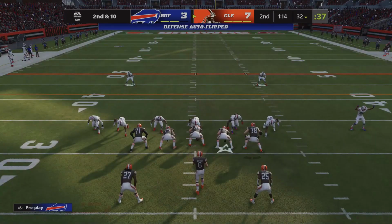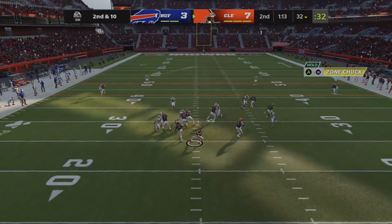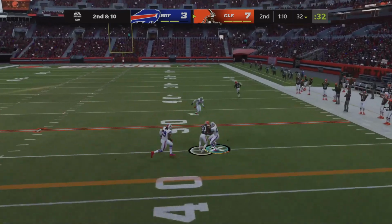It's something we don't often talk about. You can read the receiver's eyes. You can read his hands. And you know that the arrival of the ball is imminent. And that allows you to make a play on it and oftentimes knock it away.